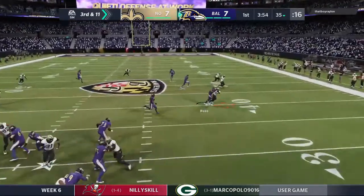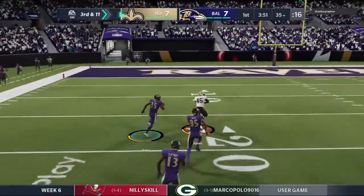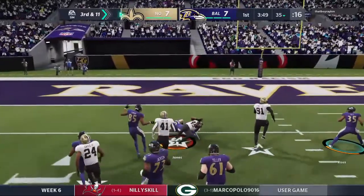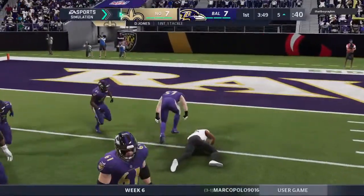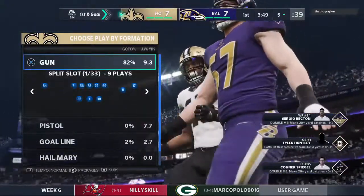From the gun, Rosenberg, and he fires one that's intercepted. Picked up by Deion Jones, the linebacker. And they will finally get to him. 1st and goal at the 5.